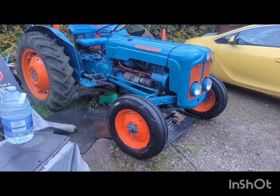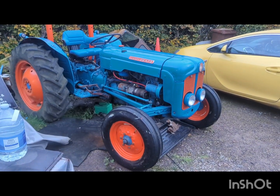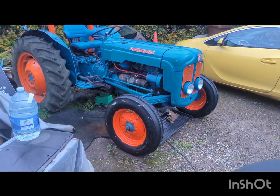So as you can see, today I've managed to get the new wheels installed on the front end there, and it's safe to say that's really improved the look of the tractor now that the front tyres actually have some air in.